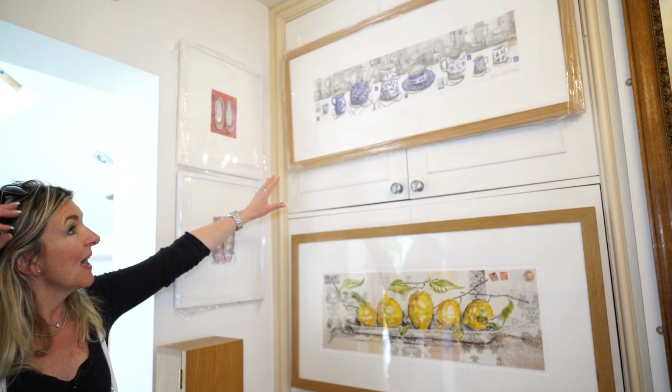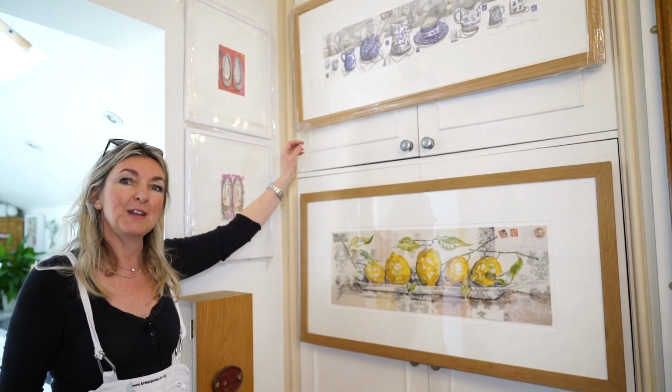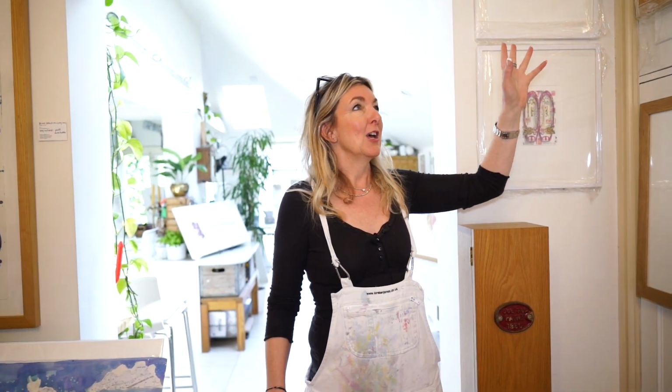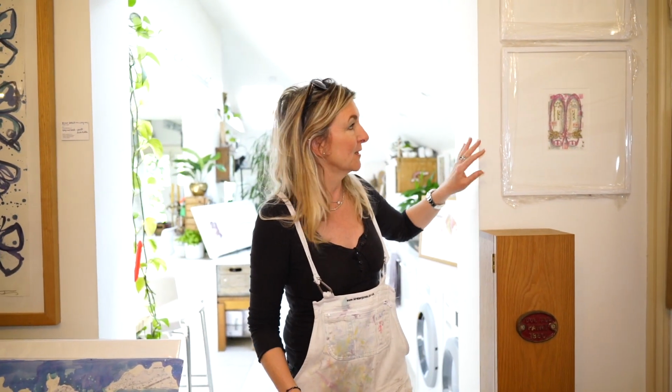My ever expanding collection of teacups. So I'm going to do a video about my collection. Gosh, do I want to share that? I'll try. So, a lot of them crop up in various different pieces, and also my shoes as well.